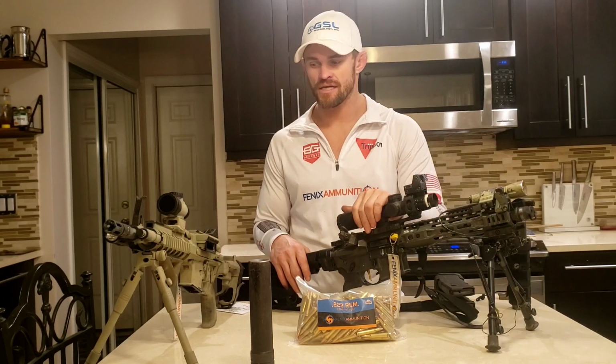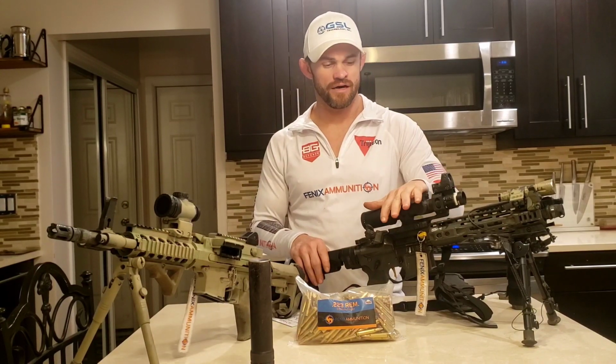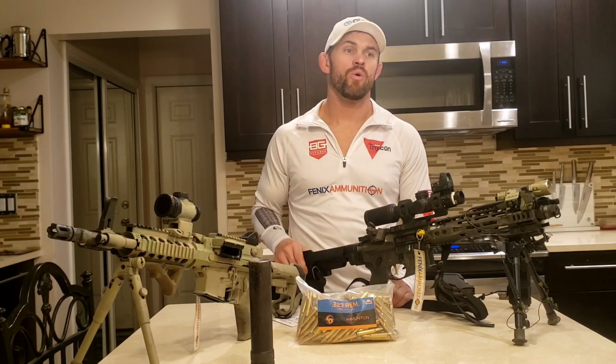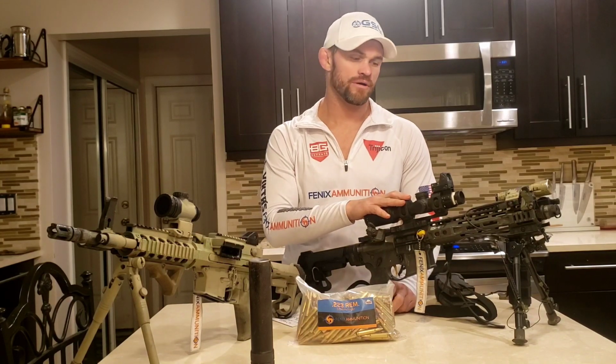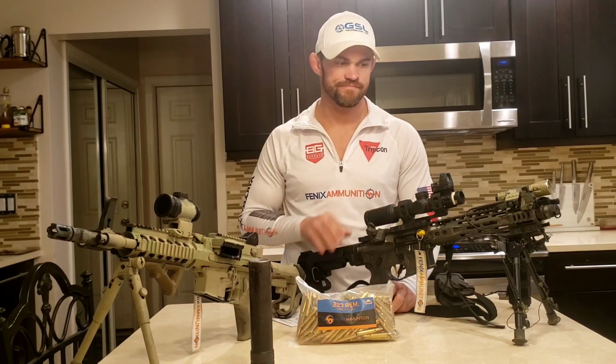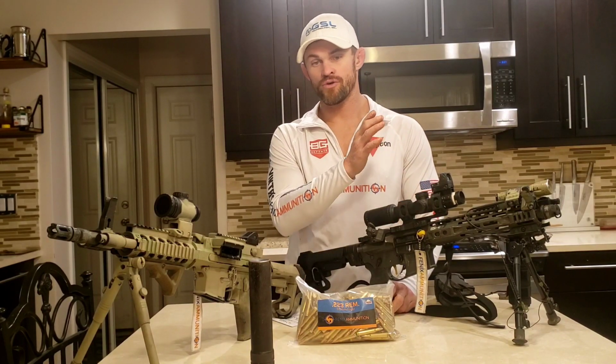Let's go over optics. Basically three options: iron sights, red dot, and variable zoom. I prefer a variable zoom. I like to be able to see what I'm shooting at distance. This is a 1:4 Trijicon AccuPower, no reticle. That is a red dot, a Trijicon MRO. I would go either 1:4, 1:6, or 1:8. I wouldn't go any larger than that.